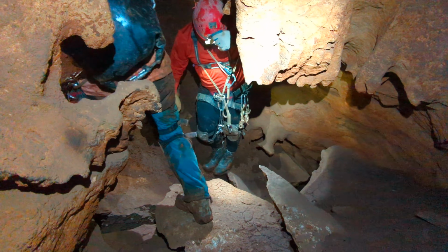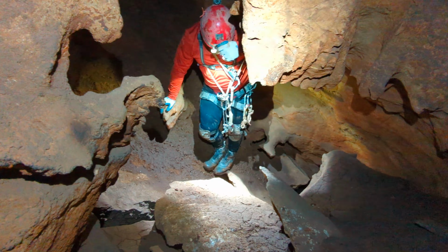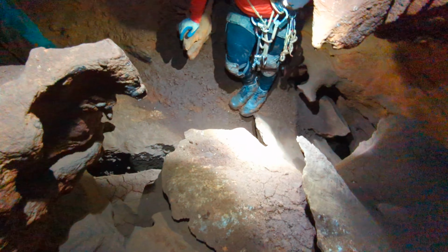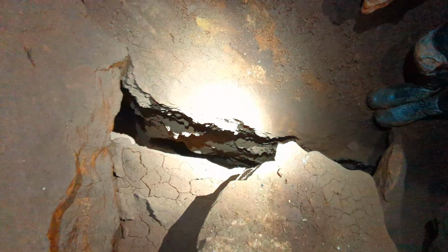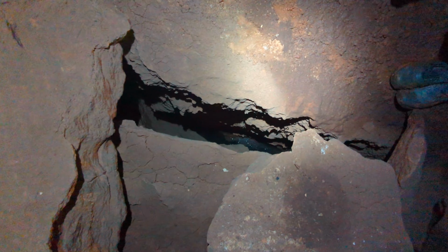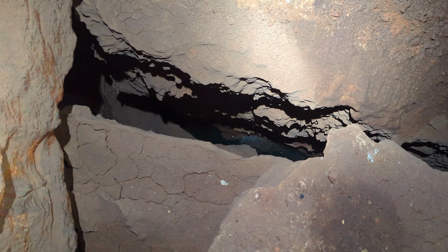So we believe we have found the possible way they came into this cave during the Civil War. We're at the lower level, and you can see that they may have come up somewhere over there. That's the lake down there.